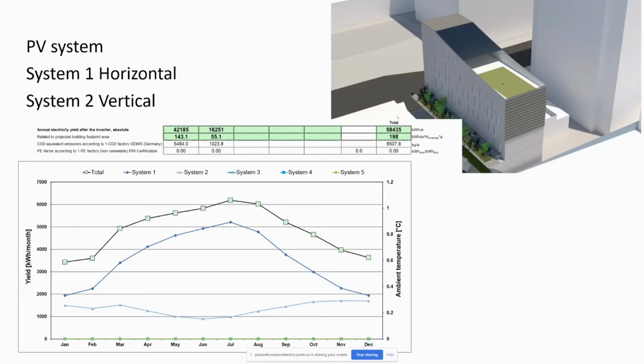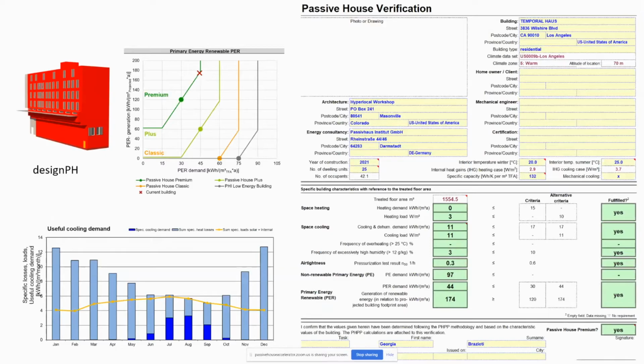So it's good to keep that in mind when we're designing these not net zero energy buildings, but these real-time energy buildings. Passive House verification. So we're able to almost completely eliminate space heating, have a very tiny heating load, and most of it's space cooling. So we're about 2/3 of the cooling demand threshold for Passive House, which is great. So we did get cooling under control in Los Angeles.